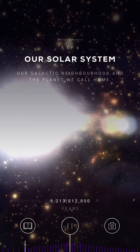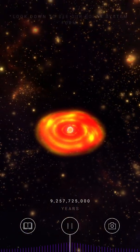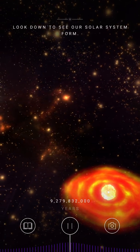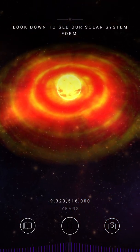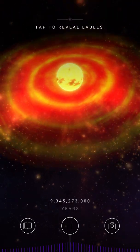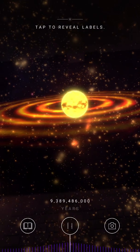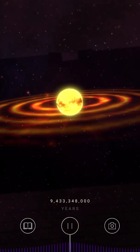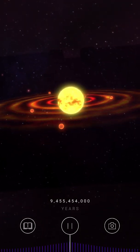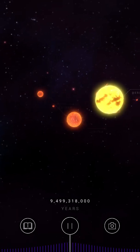Over 9.2 billion years, generations of stars live and die, and then, on the edge of a distant galaxy, something special happens. What you see here is a cloud of dust from the debris of ancient stars contracting to form a new star, our Sun. In the disk surrounding this star, planets form, and our solar system is born.